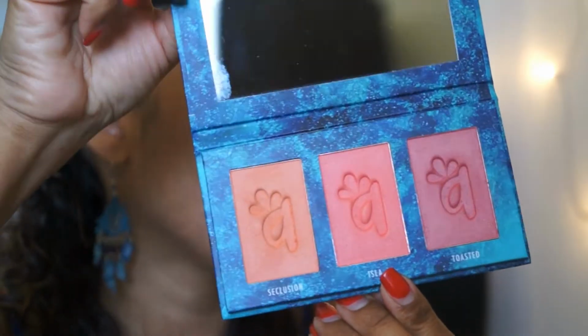And with that same Morphe, the 441 brush, I'm going to go in with Isla and work that into the crease area. Now this is more of a pinky shade, and I'm going to put that a little bit on the outside first and then slowly work it in towards the crease.